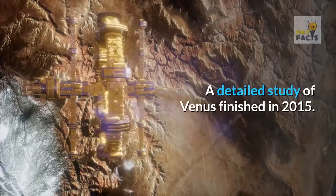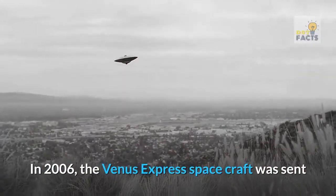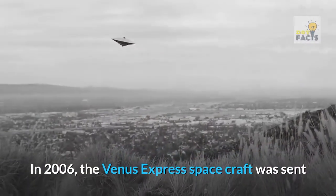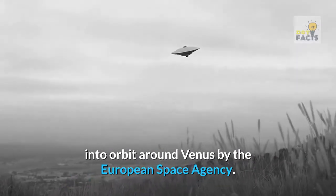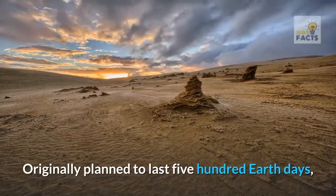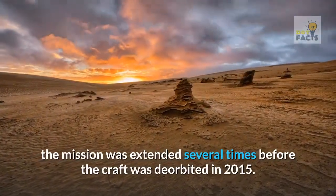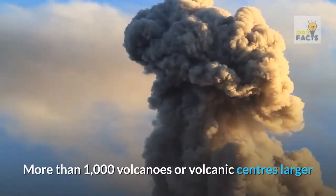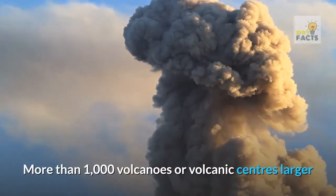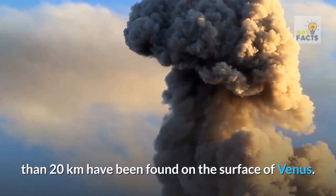A detailed study of Venus finished in 2015. In 2006, the Venus Express spacecraft was sent into orbit around Venus by the European Space Agency. Originally planned to last 500 Earth days, the mission was extended several times before the craft was deorbited in 2015. More than 1,000 volcanoes or volcanic centers larger than 20 kilometers have been found on the surface of Venus.